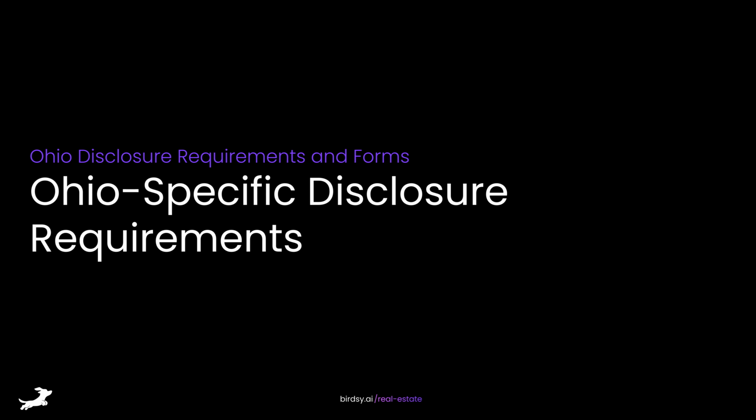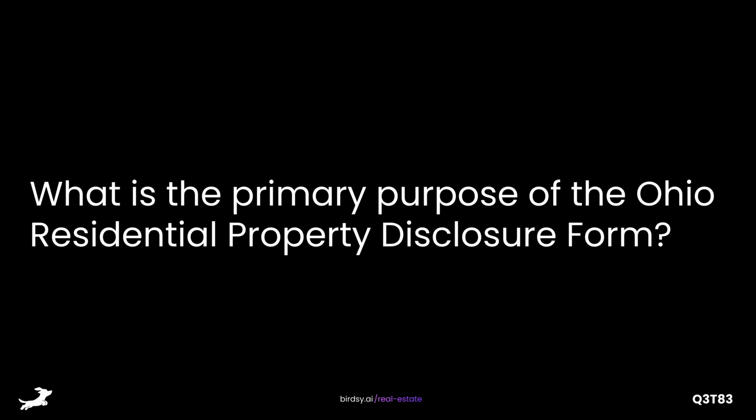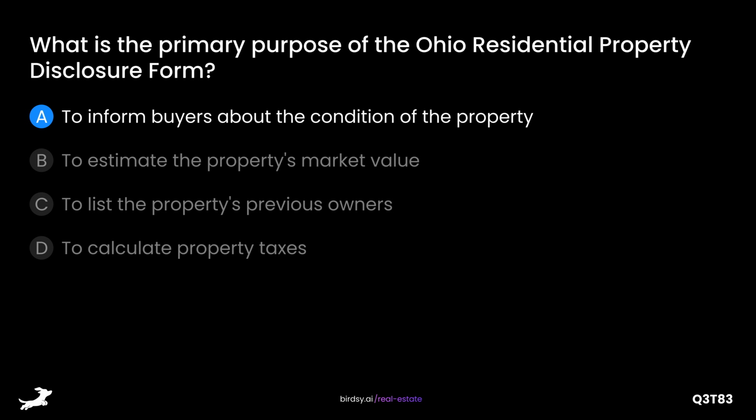Ohio-specific disclosure requirements. What is the primary purpose of the Ohio Residential Property Disclosure Form? Is it A, to inform buyers about the condition of the property, B, to estimate the property's market value, C, to list the property's previous owners, or D, to calculate property taxes? The answer is A, to inform buyers about the condition of the property.